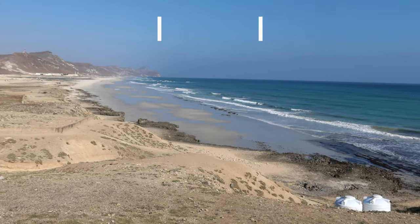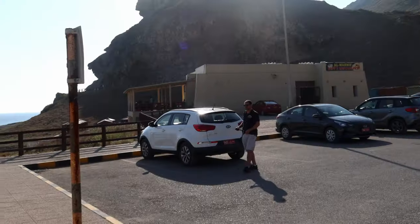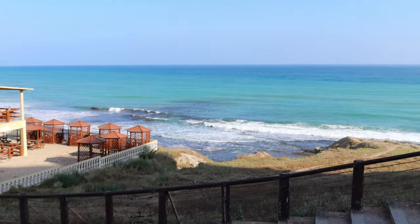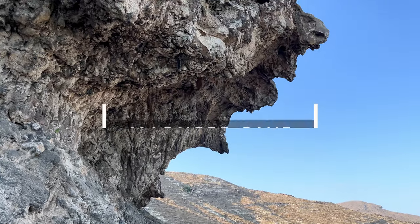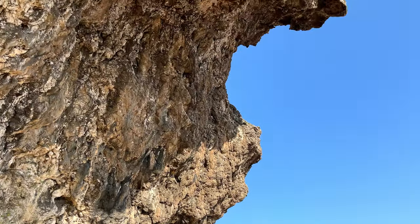Beach behind me. Really long, beautiful stretch of white sand beach. And there is a little cafe and restaurant, Al Marnif, at the headland. Here is the magnificent cave Marnif.